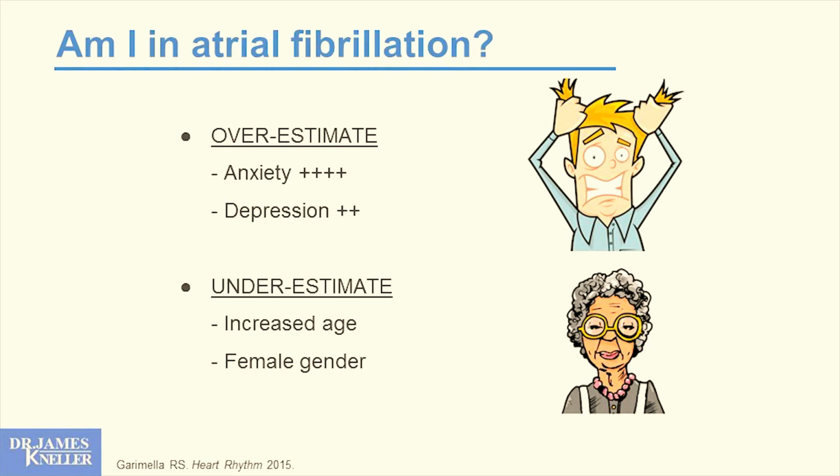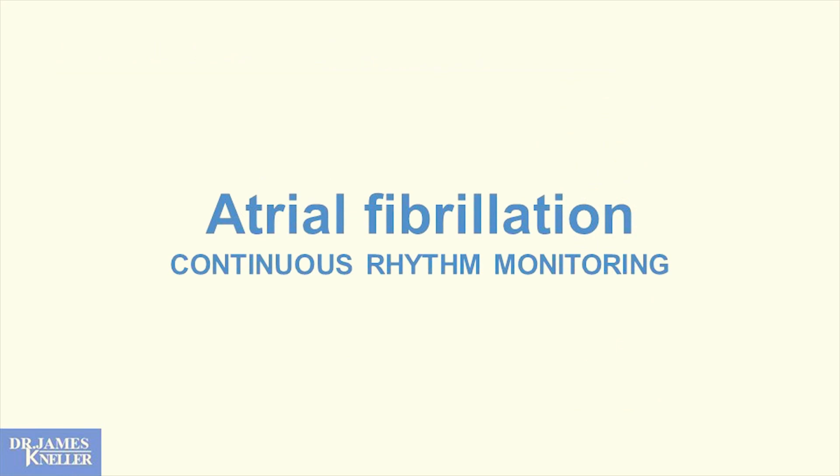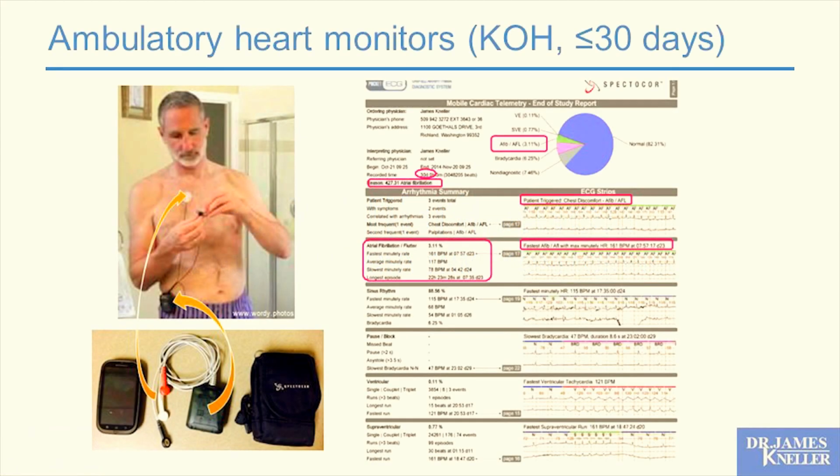It immediately begs the question: if you have AFib, you need rhythm monitoring to tell how much you're in this rhythm, how much your heart races, and whether the therapies we're offering you are actually controlling the arrhythmia. So we have ambulatory monitors. This is what we call King of Hearts. You can wear them up to 30 days, external monitoring, and you can learn all about AFib in 30 days.